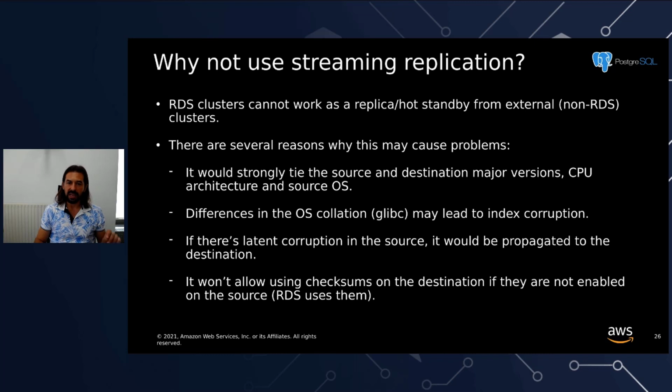Even more subtly, if the source system is using a different version of glibc, the libc library, it may cause index corruption. This is a subtle problem that you really need to be aware of, and it's one of the potential problems you may face by using streaming replication in any environment. You may need to make sure that the collation mechanism supported by both the source glibc implementation and the destination are compatible, which normally means making the versions the same. So this would be quite difficult to migrate across heterogeneous environments into RDS.